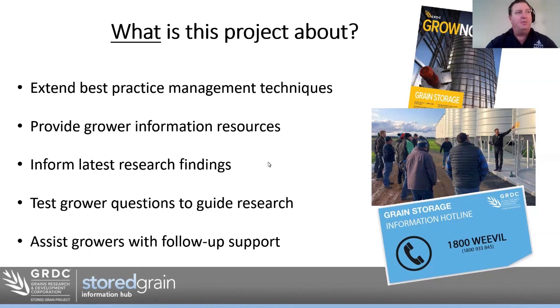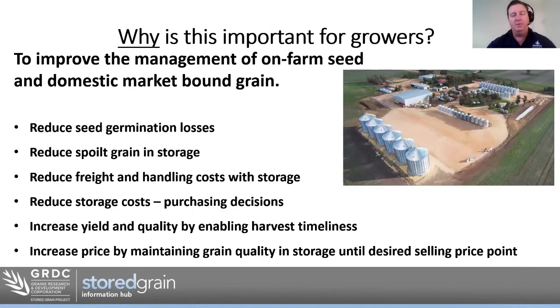So that's what the project is about. It's about extending that information primarily, and it does involve a whole range of approaches to doing that. So why is it important? At the end of the day, we're trying to improve the quality of seed and domestic market-bound grain.